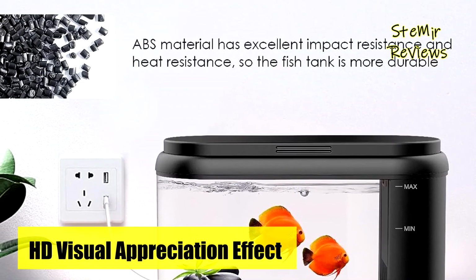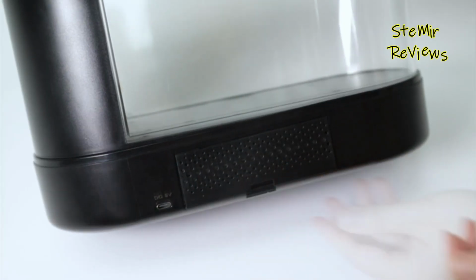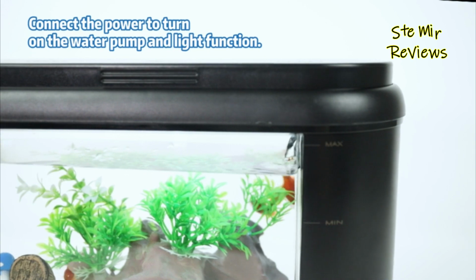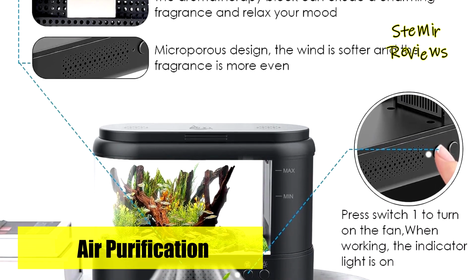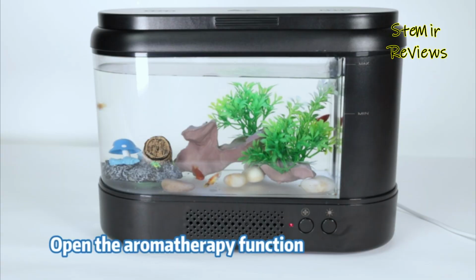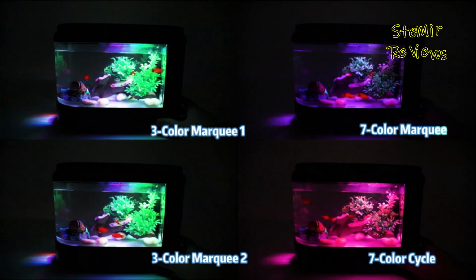Its compact and elegant design allows it to seamlessly fit into various settings such as living rooms, kitchens, bedrooms, or offices. The built-in energy-efficient LED lightboard offers 9 different color options, including white, blue and white, red, blue, green, and various marquee effects. This stable lighting not only enhances the aesthetics of the tank, but also promotes fish well-being.